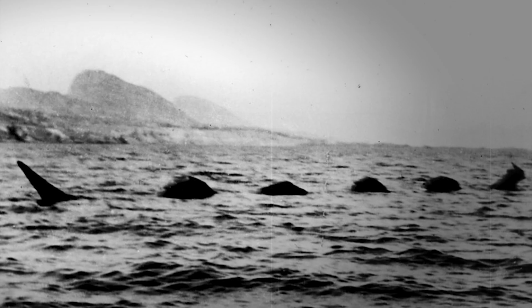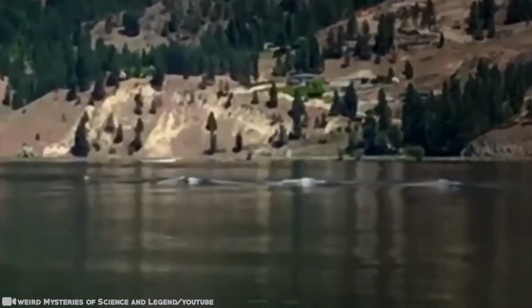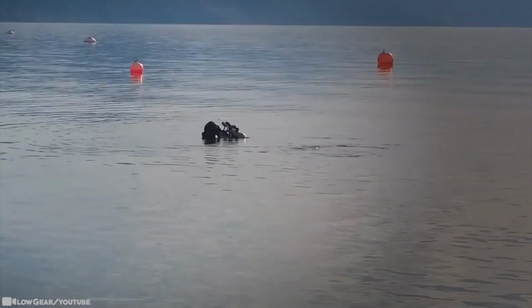Ogopogo is to Kelowna what Nessie is to Loch Ness, a yet-to-be-identified cryptid that reputedly resides in the lake's depths and surfaces just often enough to keep the legend burning. Turns out there are a lot more mysterious lake creatures like this than imagined, prompting the notion that perhaps these legendary creatures do exist.